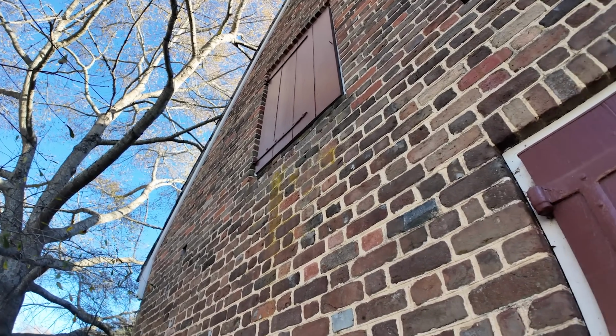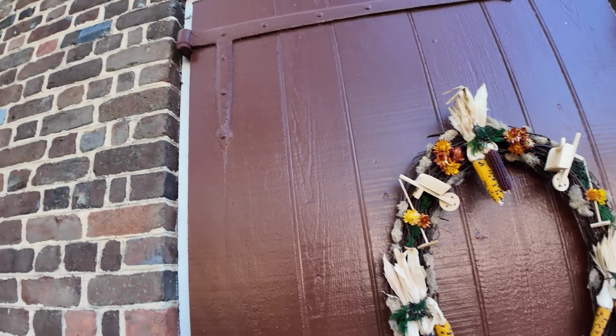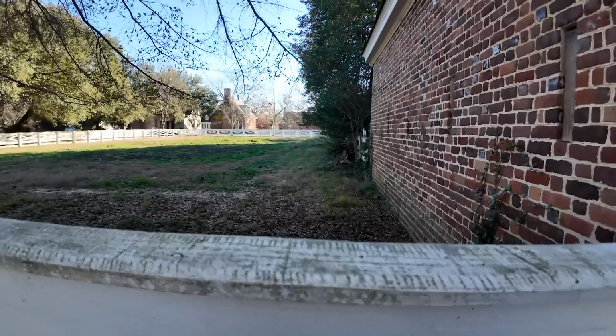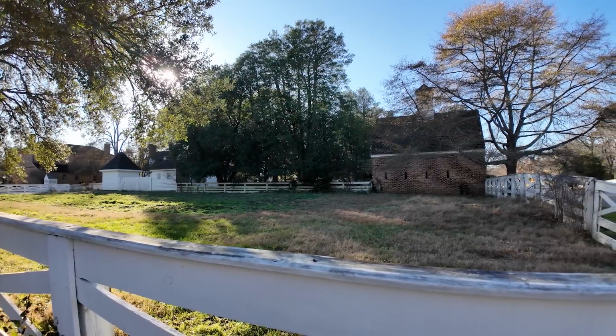While its exact history was unclear to us, structures like this were essential to everyday life, housing horses and supplies that powered transportation and trade. Probably connected to a nearby home or business, it highlights the practical needs of colonial Virginia.